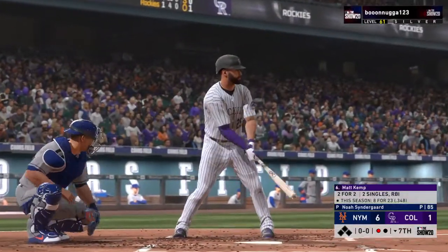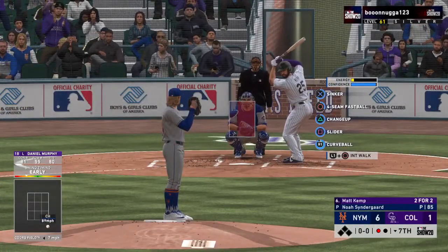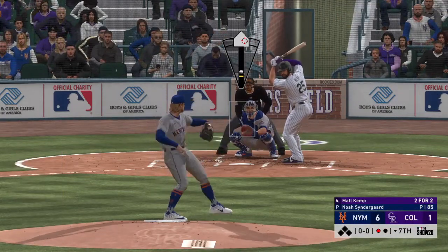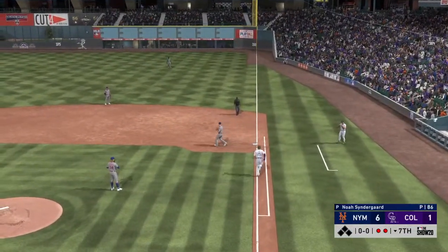Next will be the designated hitter, Matt Kemp. He came through with an RBI single in his last at-bat. Ready with the first pitch. Here it comes. This is on the ground over to first. He's got it, and he'll take it to the bag himself for the out.